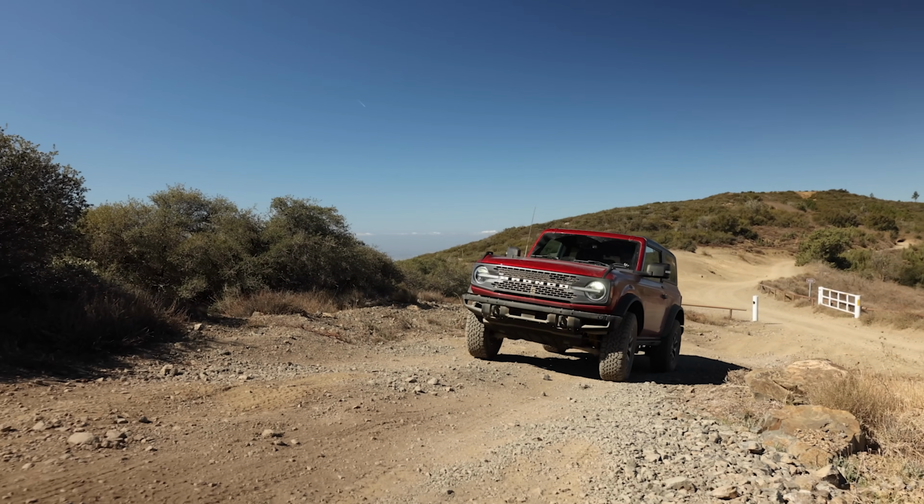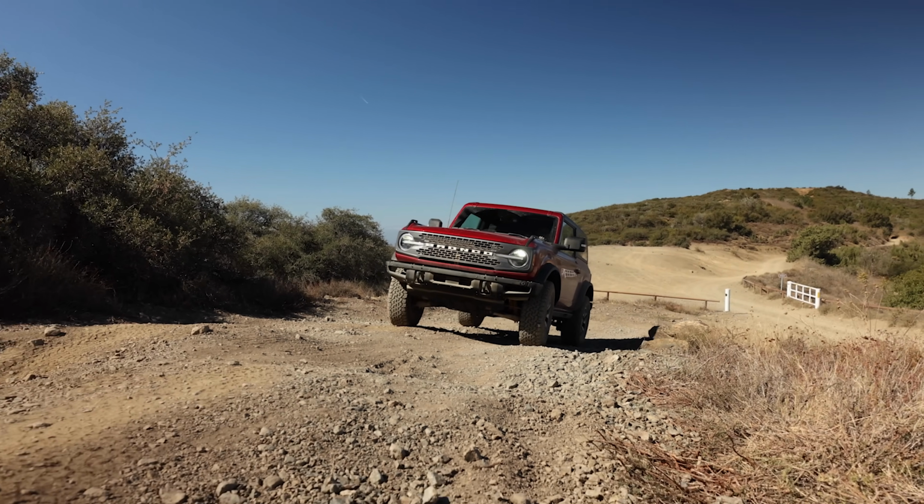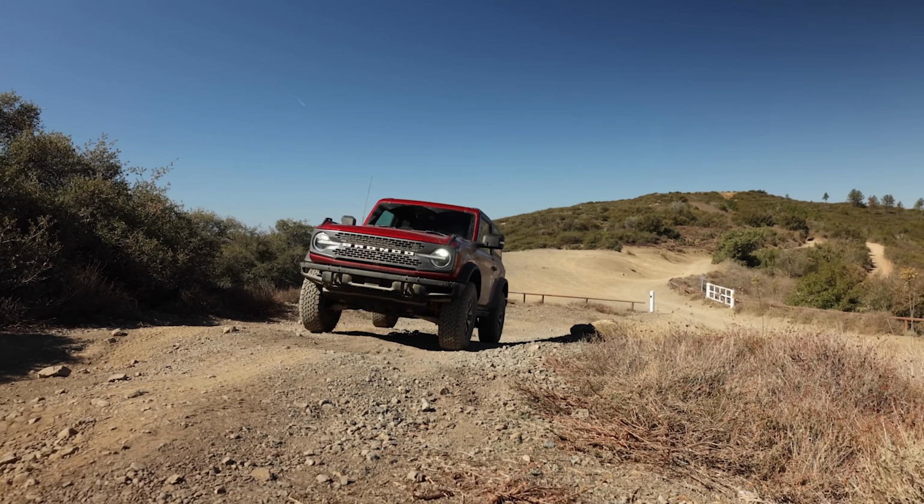This Badlands comes standard with a disconnecting front stabilizer bar. Just press a button, keep it under 20 miles an hour, and it'll stay disconnected. I just disconnected it there. It reminds you, if you go over, it automatically reconnects, and then it will disconnect again on its own back under 20 miles per hour. So it's almost like a set it and forget it.